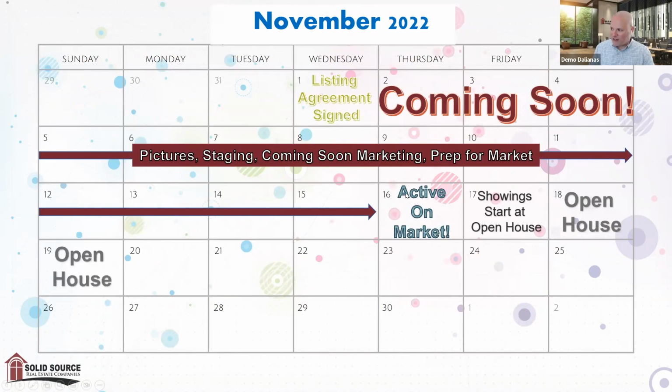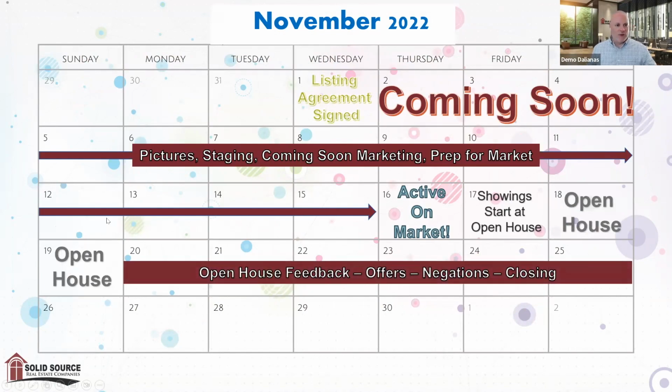So now this active on market date, everyone sees it in the MLS. Showings start with the open house. The open house happens on the weekend. You collect all the offers and negotiations and feedback that happens that next week. So this is a sample time frame showing you what it could look like.